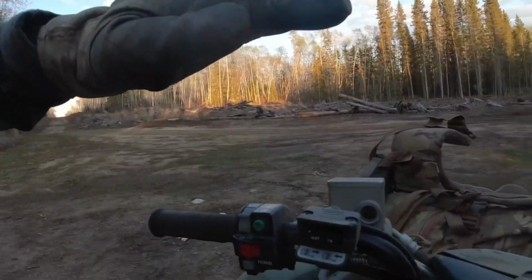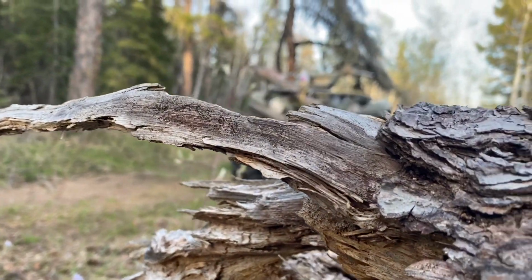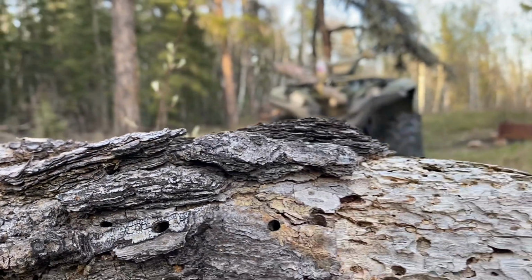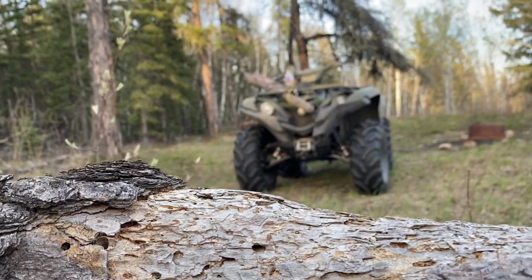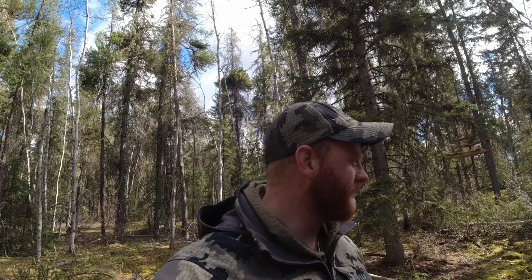And there's small cubs, probably like, I don't know, this high maybe, looking down at me. Probably missed a lot of footage.